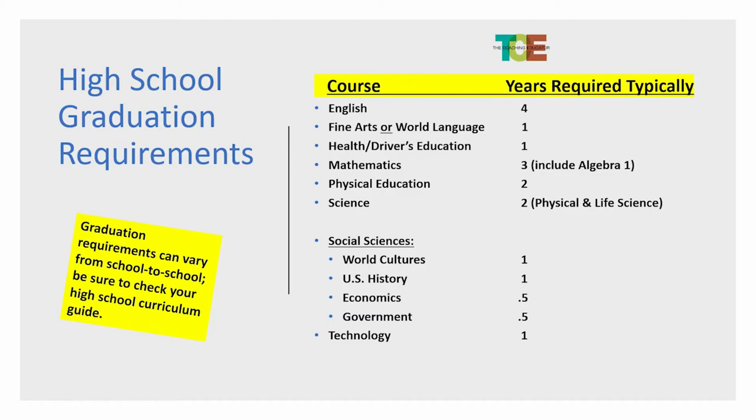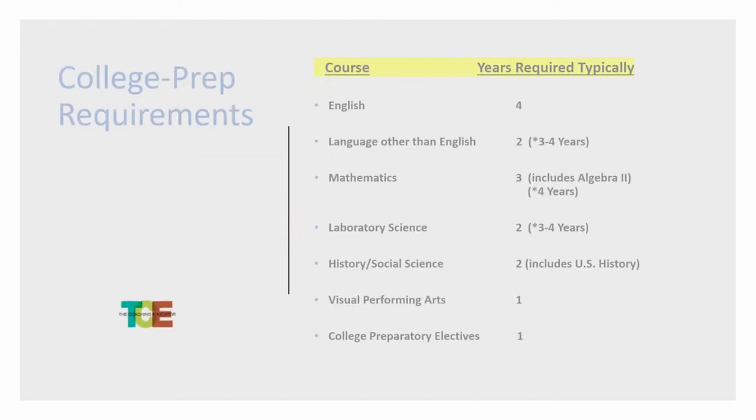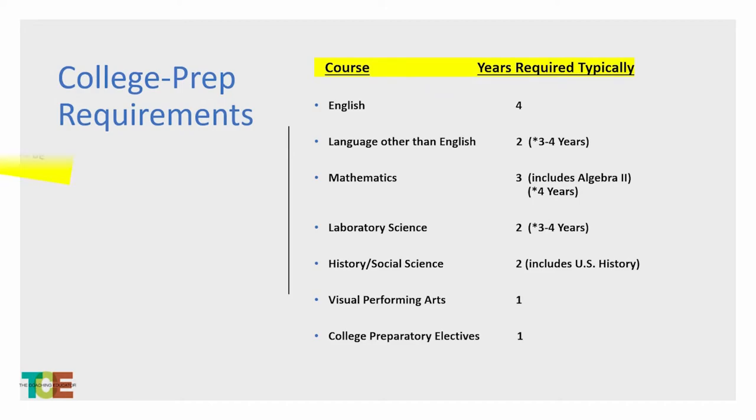Some states actually require a test that you pass after that has nothing to do with your high school. It has to do with your state. And also, some schools require technology. So that's important for you. The neat part is many schools actually have a tech course that's artistic, and they count that. So that's kind of nice to have something like photography.